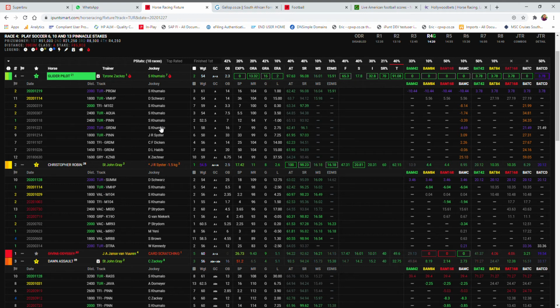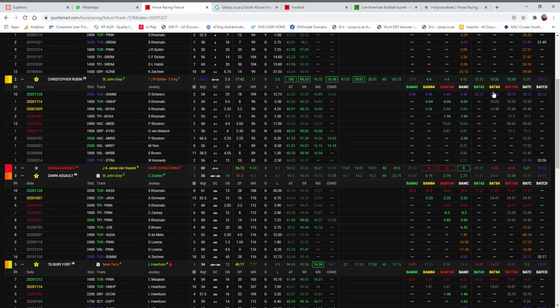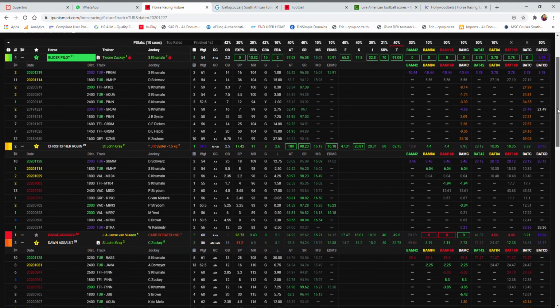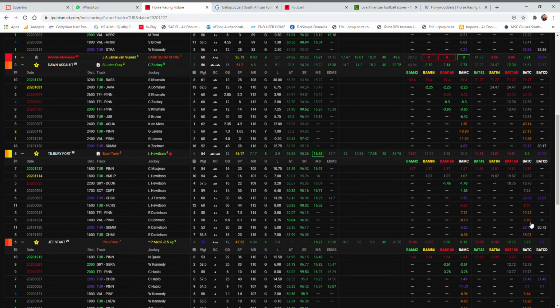So Glider Pilot for me is probably the banker in the PA and the bipod, even though it's only third in the betting. Christopher Robin, you can see that 20 there on the blue bat, not all that good, versus this 3. And then moving along swiftly, Dawn Assault, Craig Zaki 16-1, and the last run was terrible but was too far on the 3200. The previous ones 24, 13, 12 brings it in line with all the others if you take Glider Pilot out of it. Then median speed on Tilbury Fort is the highest, the best in the field, but again the blue bat 22 and the other blue bat 2073.